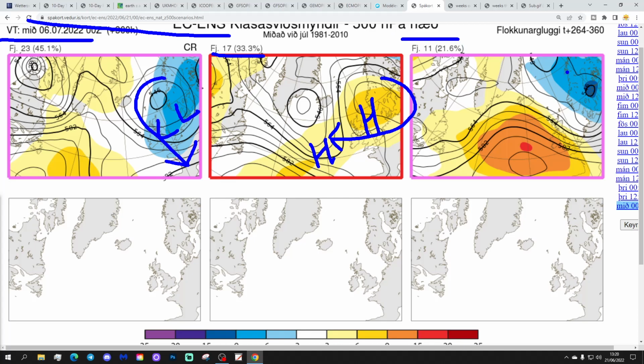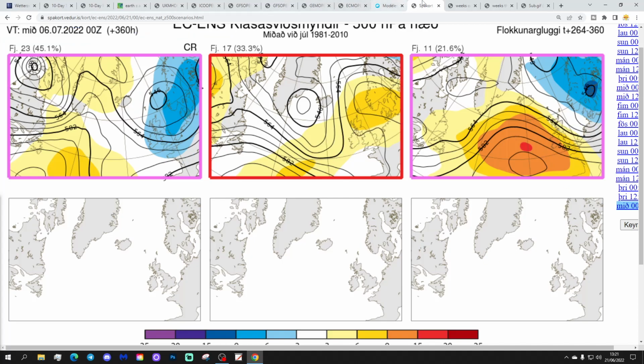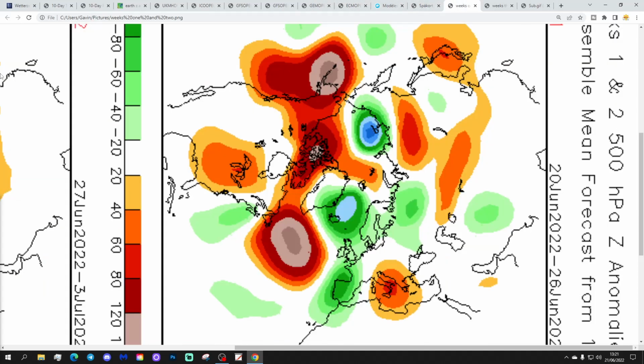And then 11 with a trough of below average heights, low pressure to our northeast, and a ridge out to the west. That ridge trying to come in from off the Atlantic, so a little bit on the cool side. Winds coming in from the northwest, but probably turning dry. And if that ridge carried on building in, of course, then that would set up a drier and a warmer spell. But I think probably for a while anyway, the opening days of July will be rather showery, and then there might be a switch to some higher pressure, but we'll have to wait and see.